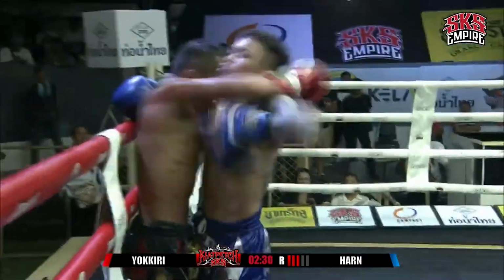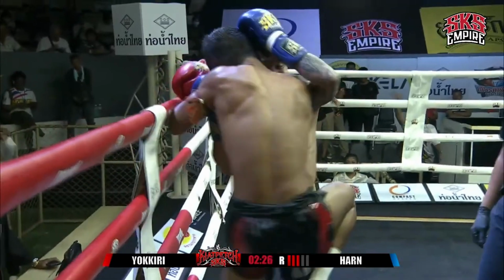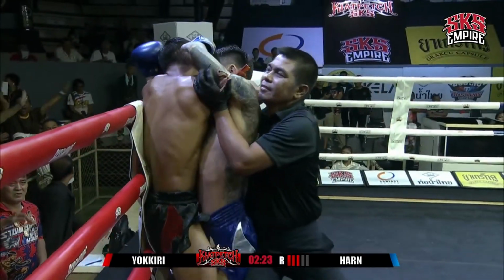Yokkiri charges across the ring and tries to get some payback. And he got a little bit of a warning for that hook, heel hook, which is a bit controversial here in the stadiums at the moment.